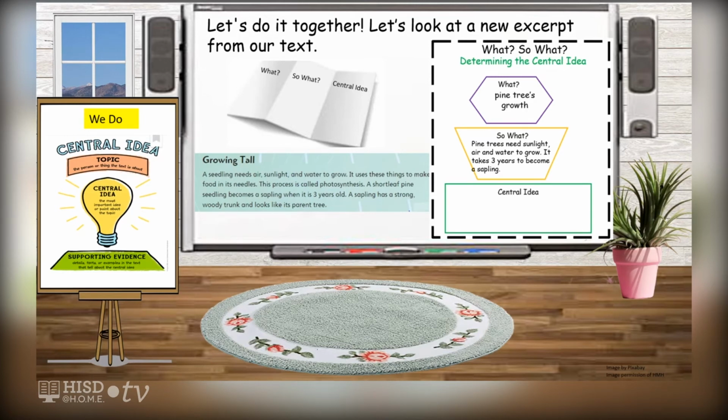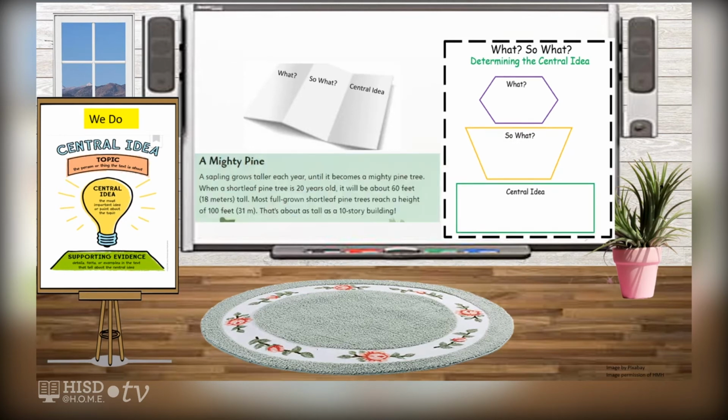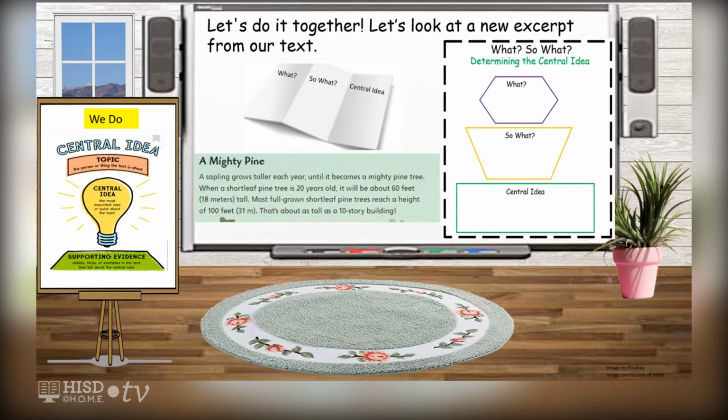All right, let's check your answer. The central idea of the section titled Growing Tall is to provide information about what a pine tree needs to grow and how the seed becomes a sapling. Hopefully you got that right. If not, we're going to try another one. Let's try another one together.